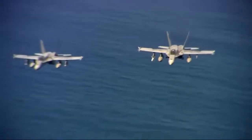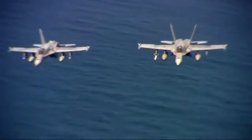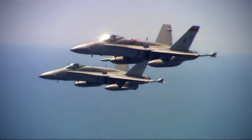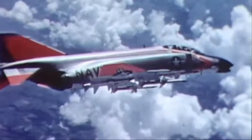The deployment of a multi-role strike fighter had been a long-time goal for the Navy, and the FA-18 has fulfilled that goal and more. While past planes like the F-4 could be configured as either a bomber or a fighter for a single mission, the FA-18 can fill both roles simultaneously.